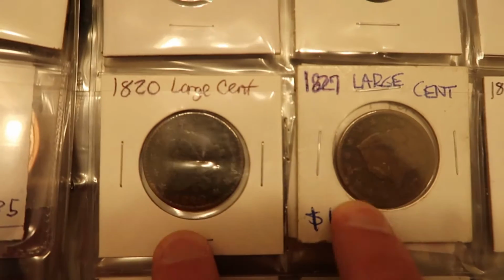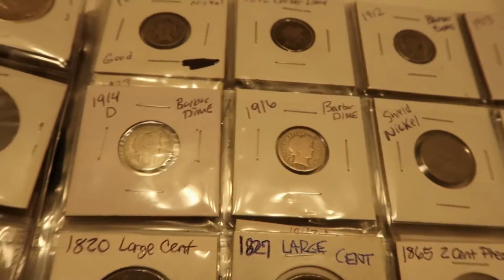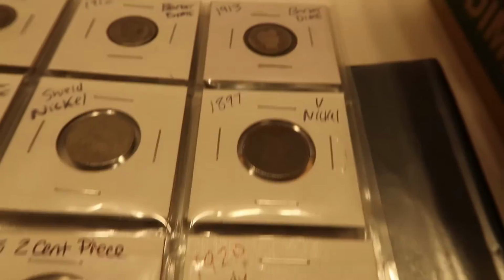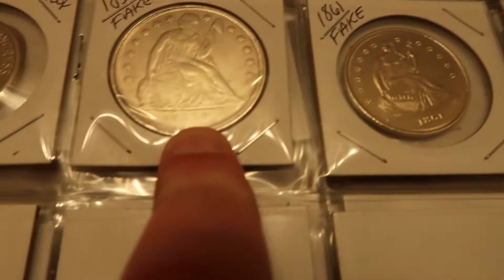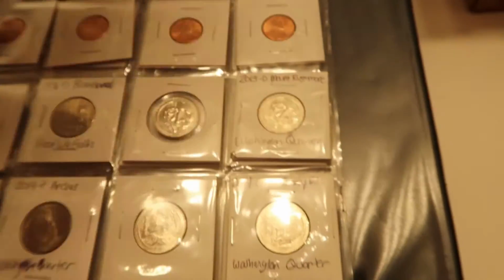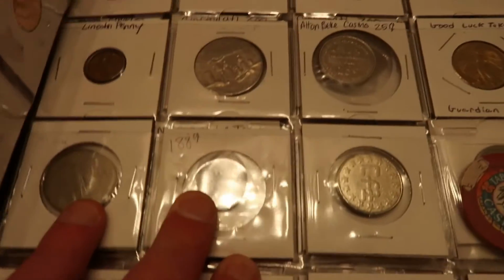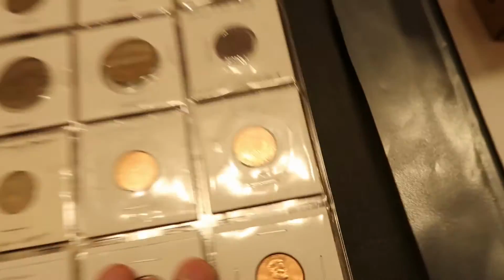I like those. Large one cent coins, a two cent coin, and then some Barber dimes, a three cent nickel, the only three cent nickel I got, I believe. Some Barber dimes, shield nickels, and then just some buffalo nickels, a proof silver dime. Things like that. This right here is fake. Got those from somebody. And these pennies I keep in here because I don't have enough room in my other books. So just random tokens and stuff like that, tokens, amusement park stuff.